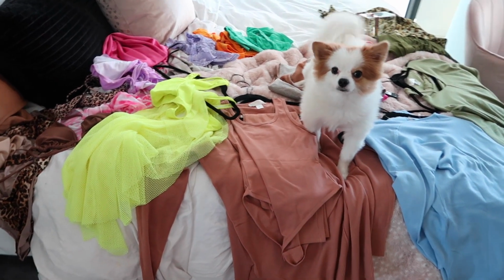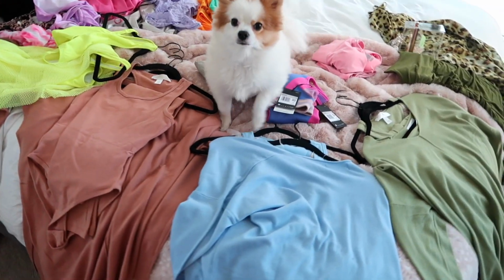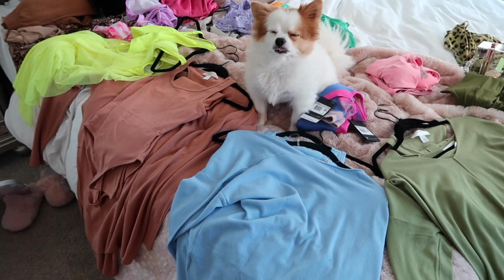All right, guys, I brought out my bin full of bikinis and stuff. Hi, Harlem. I am laying out everything on my bed that I'm packing. I'm trying to not overpack here.